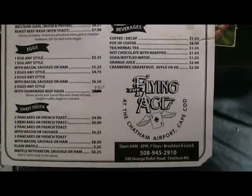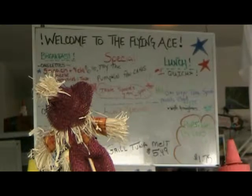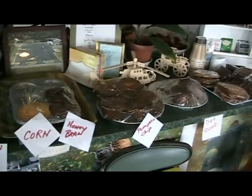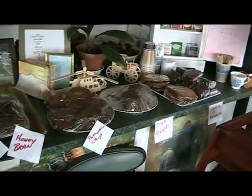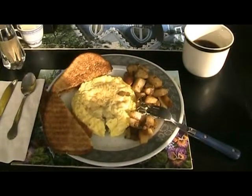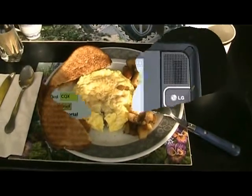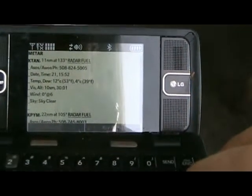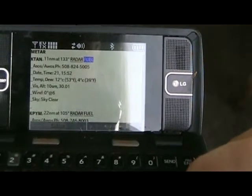Today, we enjoyed a 3-egg cheese omelet, served with hash browns and toast. Then it's a quick check for TFRs and METARs at our home base using the Pilot Geek cell phone web briefer while we finish breakfast.